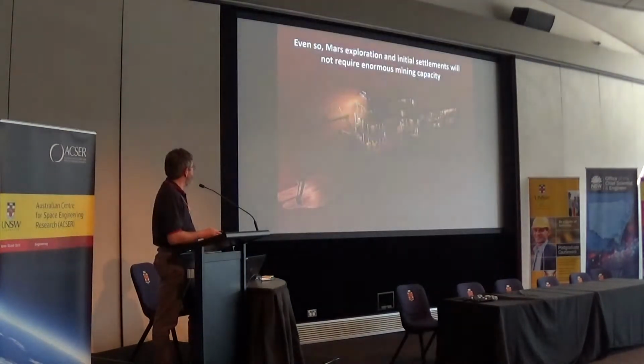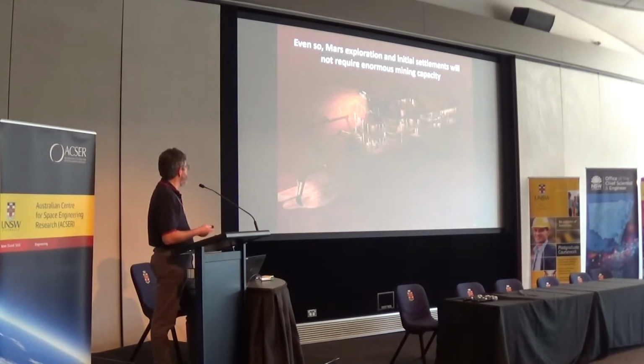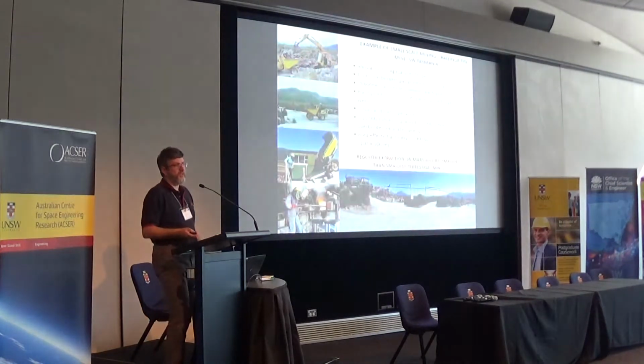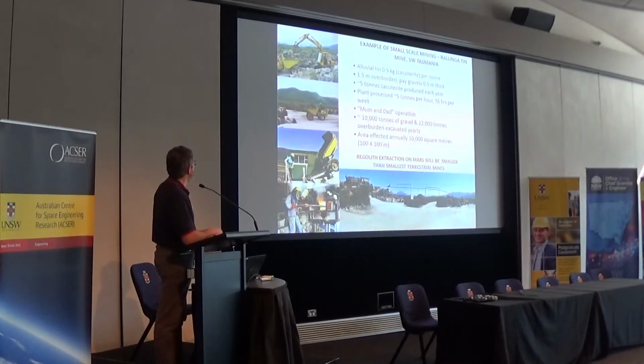Okay, now the other thing to remember, this is the point I made earlier, is that, again, grandiose artwork. I think someone was confusing Mars with Arrakis. You're not going to be initially talking about this sort of scale of plant crawling across the surface. We're not mining spice. You're talking about very, very small scale operations. Mum and dad operations. And this is quite literally a mum and dad operation, not mine.